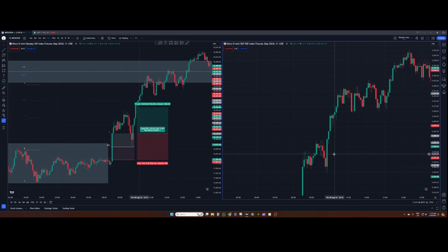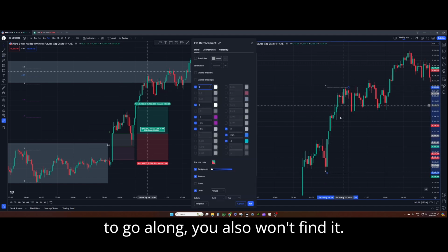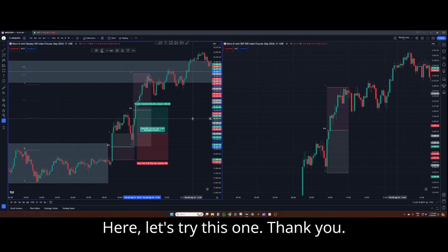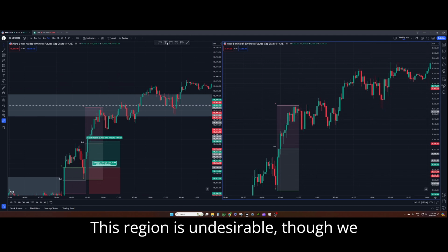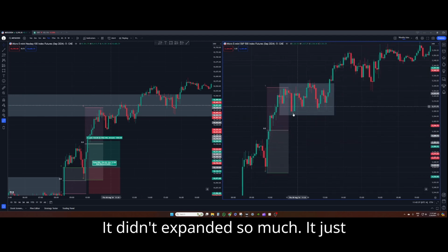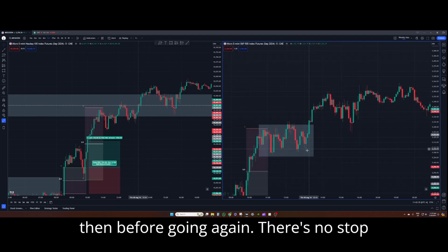What about here? No fair value gaps. I mean, if you draw the premium and discount from here and you look for a discount entry to go long, you also wouldn't find it. Yeah, let's try this on NQ as well. See, the dealer's retracement was here and it's gone. It left. This region is undesirable, so you don't want to be caught here trying to take a position and then it does nothing. It's expanded so much. You just want it to consolidate before going again. And there's no stop hunt on here before you mess up.